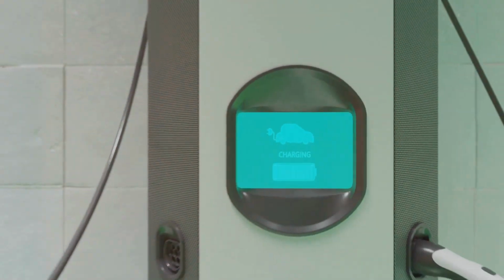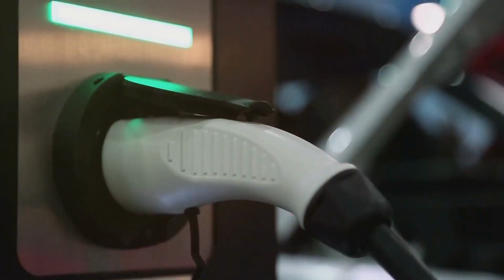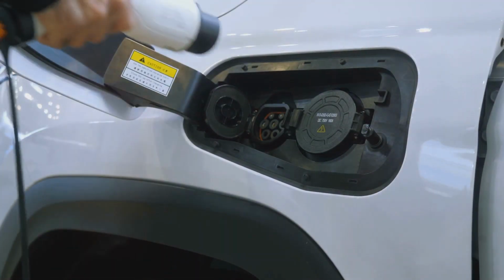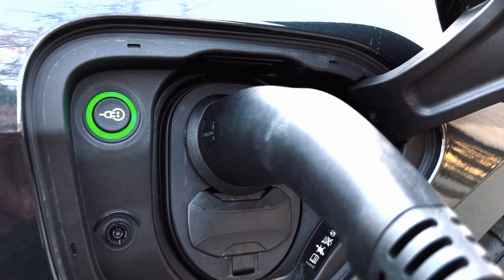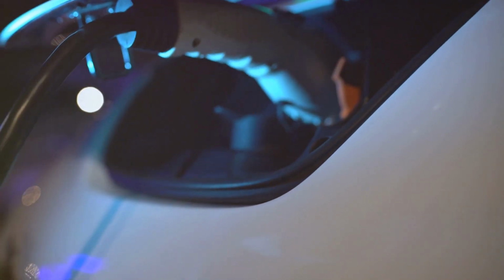First up, we've got charging speeds, measured in kilowatts. Think of this as the flow rate of electricity going into your battery. The higher the kilowatt rating, the faster your EV will charge. Just like you wouldn't want to fill up your sports car with a bicycle pump, you don't want to be stuck waiting ages for your EV to charge with a snail-paced charger.